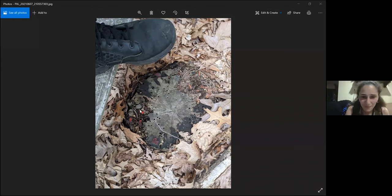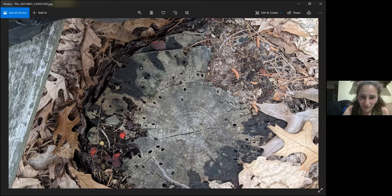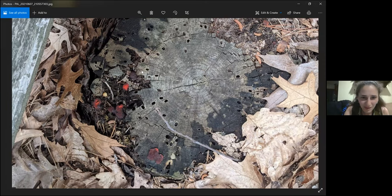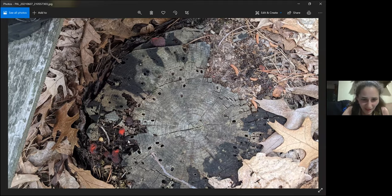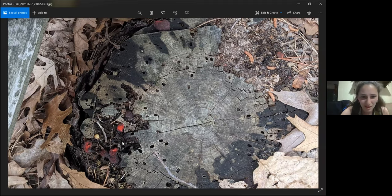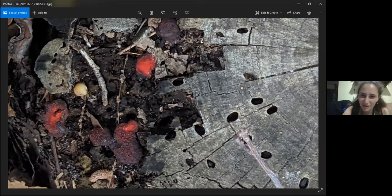There we go. And I will zoom in if I can. So yeah, the one that you guys saw is the one at the bottom. Can I zoom in anymore? Oh, close. Yeah, this one at the bottom, but it does have a couple of them around the edges of this stump. Very similar. Let's see if I can get to the other one.